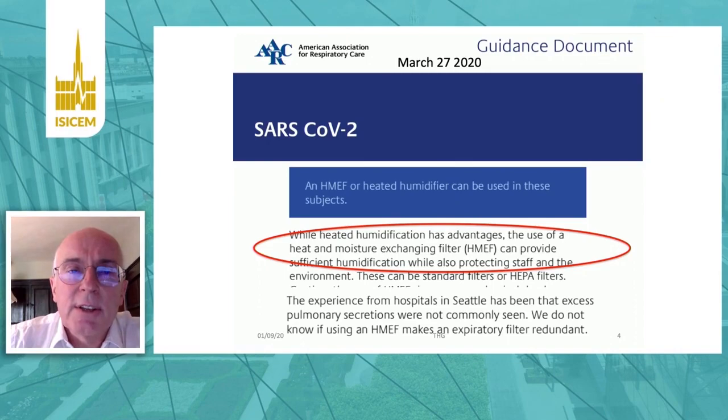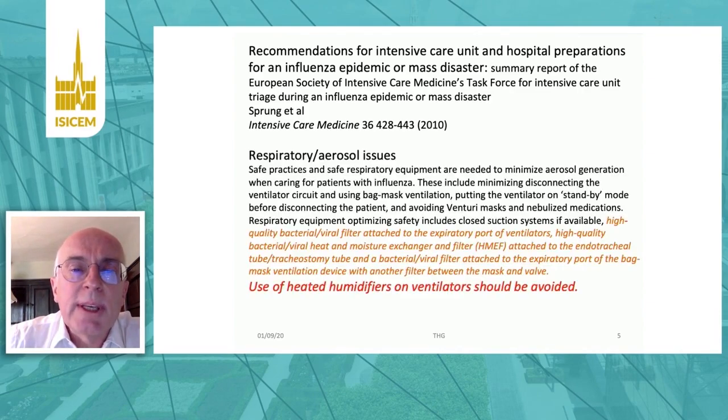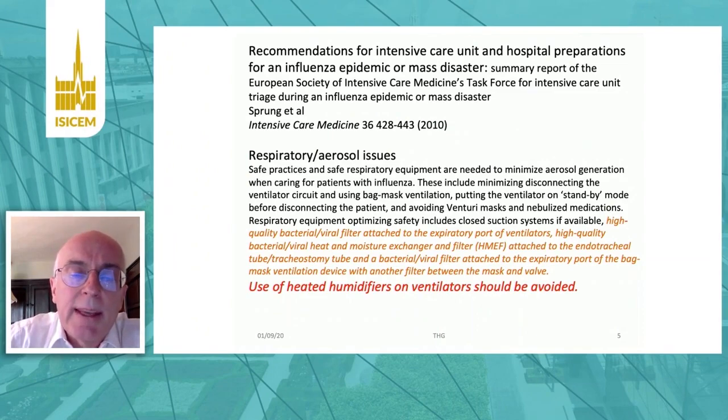In America, the Association of Respiratory Care made the same recommendations with regard to HME filters. And looking back in 2010, there was this important publication from the European Society of Intensive Care Medicine focused around pandemic flu, where high quality bacterial filters attached to expiratory port of ventilators were recommended, and high quality bacterial heat and moisture exchangers were recommended at the endotracheal tube mount. Heated humidifiers on ventilators should be avoided.